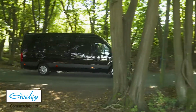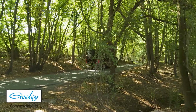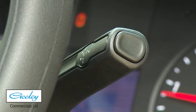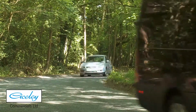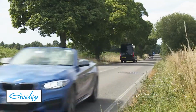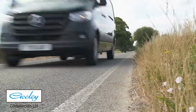Front-driven variants can be had with the new 9G-tronic automatic gearbox. With the other drive formats, the auto option is the 7G-tronic transmission that we're trying here. Efficiency, well, that's reasonable by class standards. The 316 CDI 163 HP rear-driven auto variant we're trying here manages 36.2 mpg on the combined cycle and 203 grams per kilometre of CO2.